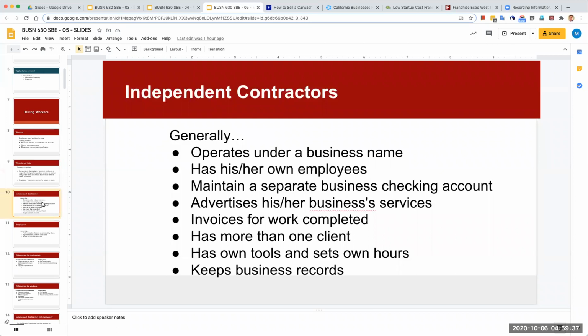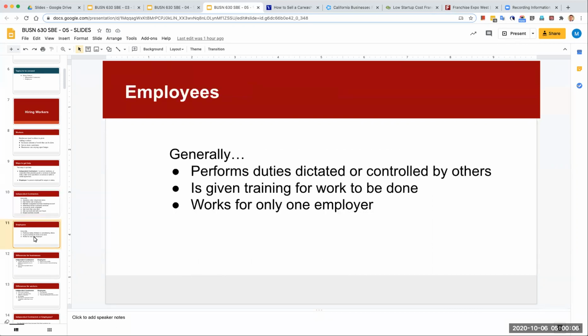Generally, independent contractors operate under a business name, have their own employees, maintain a separate business checking account, advertise their business services to other businesses, invoice for work completed, have more than one client, have their own set of tools, and set their own hours and keep business records. What this basically looks like is independent contractors are other businesses, okay? Whereas employees generally perform the duties dictated or controlled by others. They're given training for their work, and they work for only one employer.